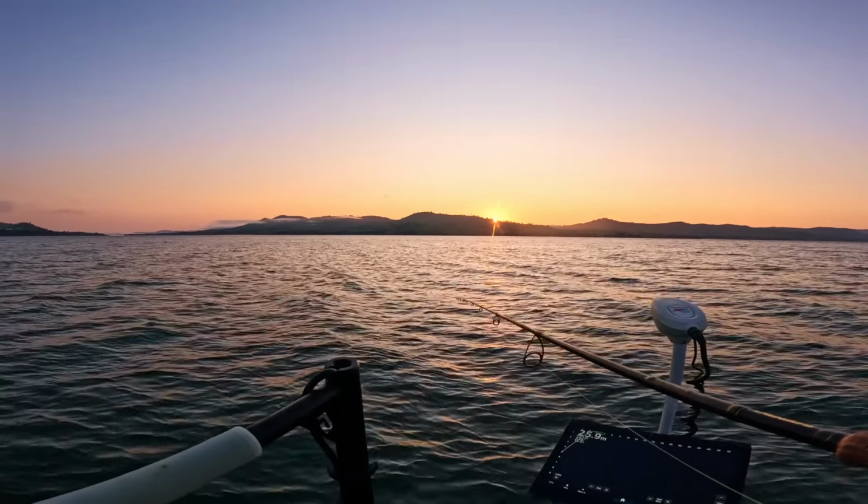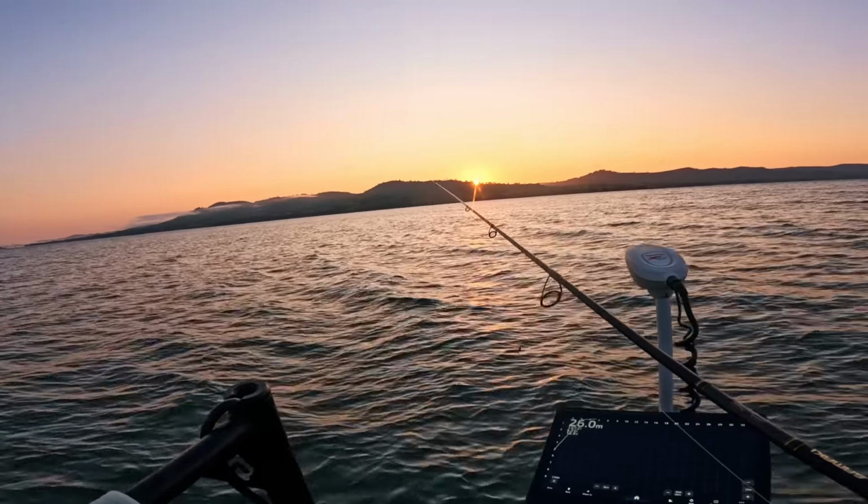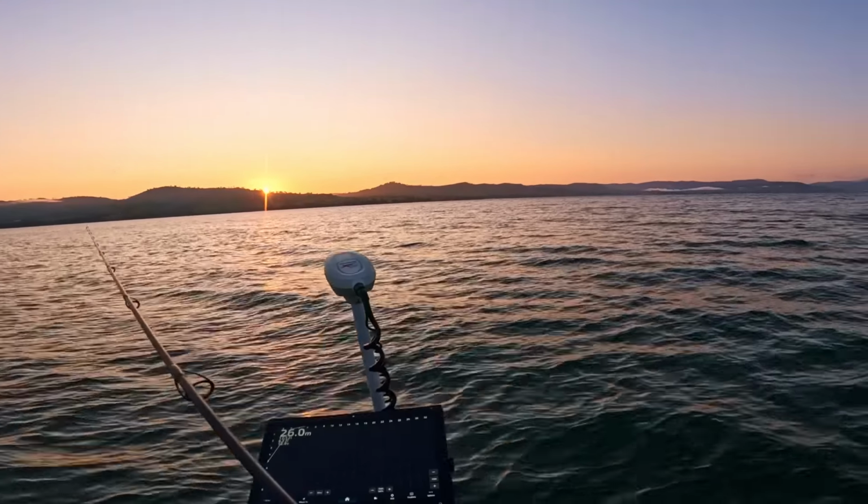But bloody excited, there's a little bit of wind around now, which is annoying, but hopefully that drops off today and it's a beautiful day. But I'm gonna go get into it and see if I can find a trout straight up. How's that sun coming over the hill? It's beautiful, isn't it? So nice being out on the water.